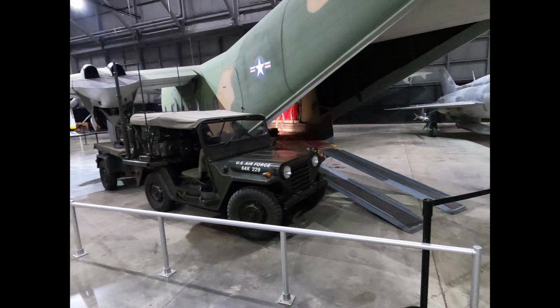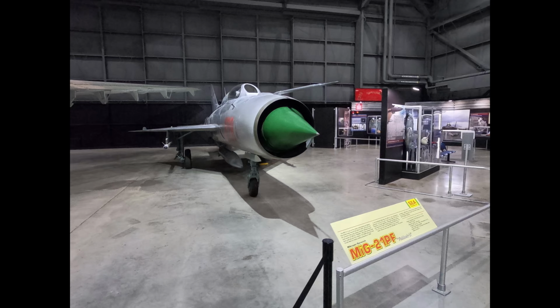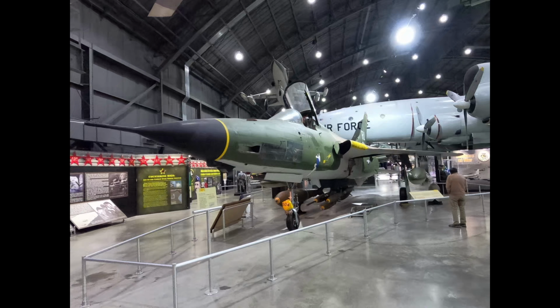Whatever that is, looks like an Osprey predecessor that could fit a Jeep in the back. Very nice. Got another MiG, a 21PF. That looks a little cooler, so they put one of those cones in the front. The SR-71 had those, which adjusted the airflow into the engines in some facet. I assume this is doing the same thing. Don't even know what that is.